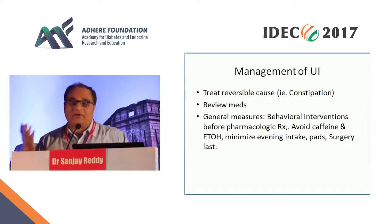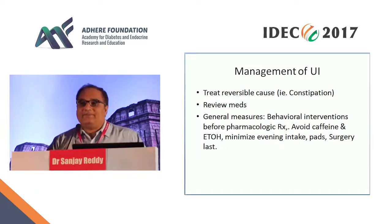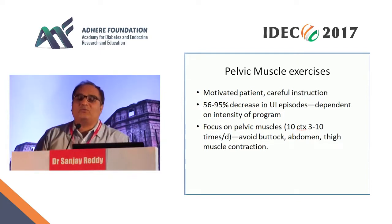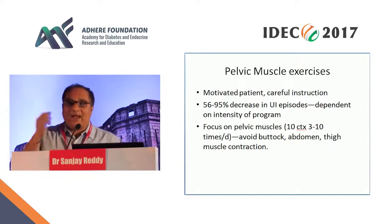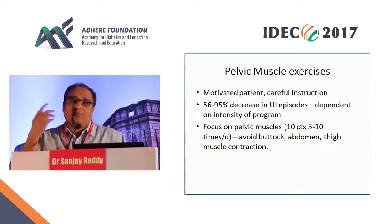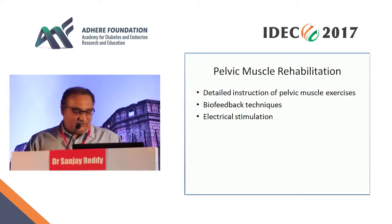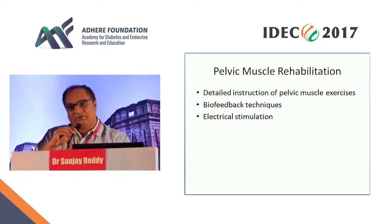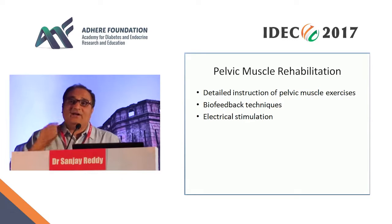So behavioral intervention comes before pharmacological intervention: avoid caffeine and alcohol, and minimize evening intake. Surgery is not an option at first. Most of these patients should be motivated to do pelvic muscle exercises, and a motivated patient who loses weight and does pelvic muscle exercises can see a 56 to 95% decrease in urinary incontinence episodes over a period of time. Bladder retraining, urge control exercises, scheduled toileting, and prompted toileting: at a set time, or somebody reminds them that they should go to the toilet. You need to train and educate this patient over a period of time on scheduled toileting, repeatedly going to the toilet even if there is no urge, so they don't have the embarrassing situation of urge or stress incontinence.